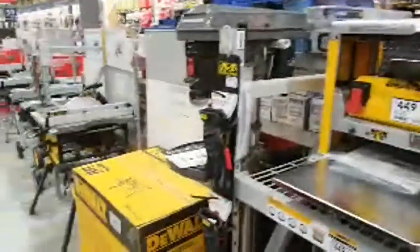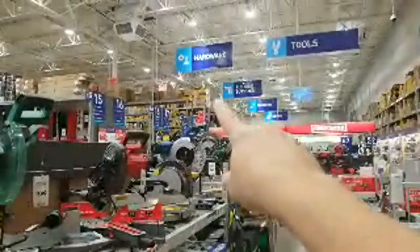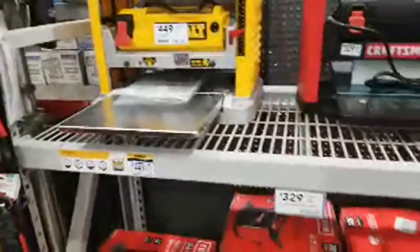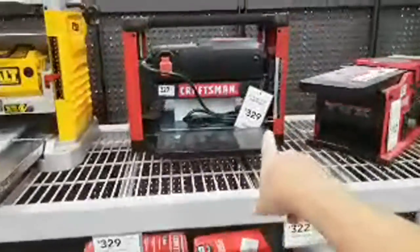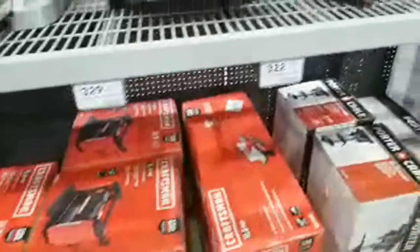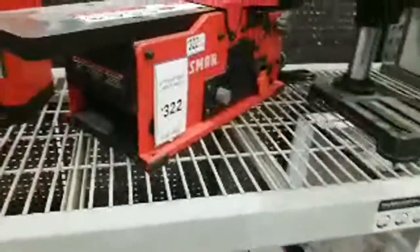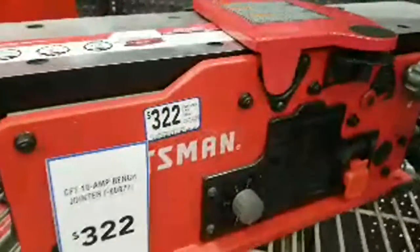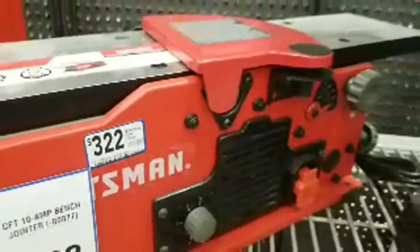I don't see any all stacked up here, although there could be some way back up in there. I'll have to check over there in a minute. But see, here's the planer, and that's not on sale. They do have one here from Craftsman that's $329, and they got a bunch of them here on the floor. And here's the bench joiner, $322 from Craftsman.